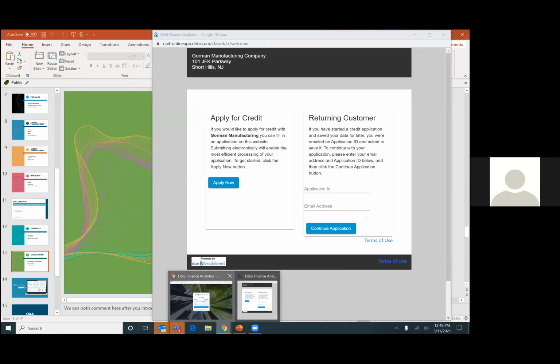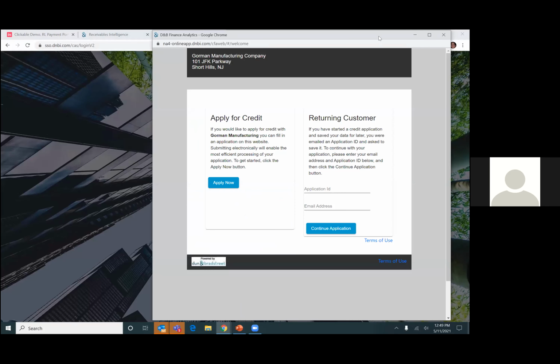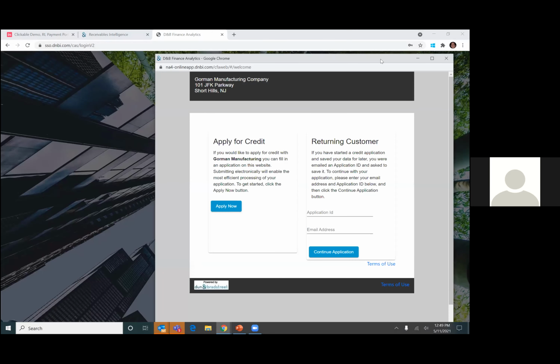So, just a quick hit on this. This is an example of being able to put an online credit application out there. I was able to create this, define the fields and define the forms, and then it's a link that I can either put as a button on my website that customers can go to apply for credit, or a link that I can put into an email that my customers can then fill out.